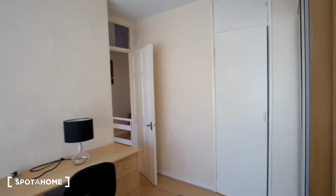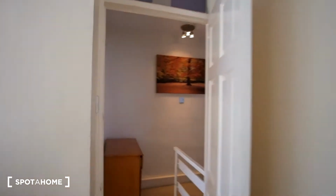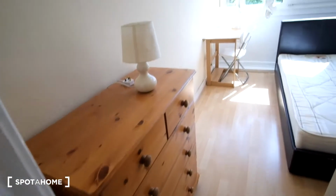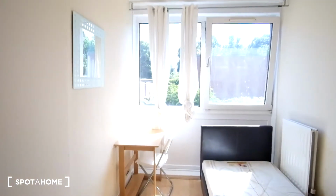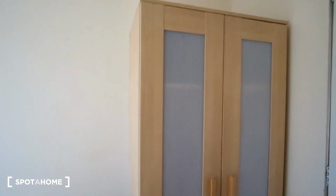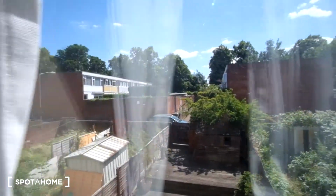And then finally we'll have bedroom 5, or bedroom first floor C. So here in this room we've got the storage first thing to the left, the chest of drawers, you can see the desk in the corner on the left, single bed this time to the right, and then wardrobe space behind the door with the standalone wardrobe. And a very similar view outside of the window.